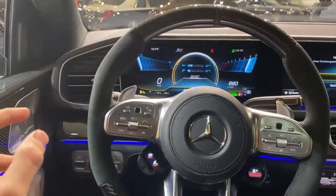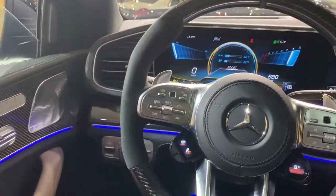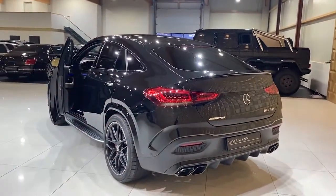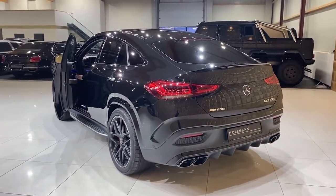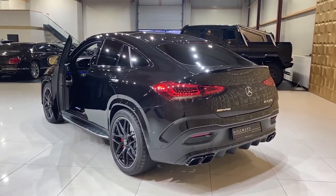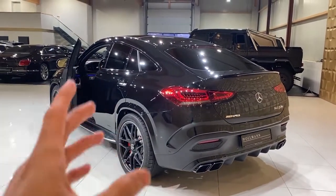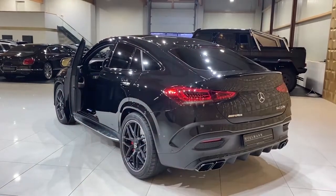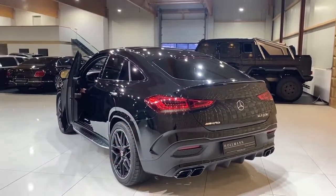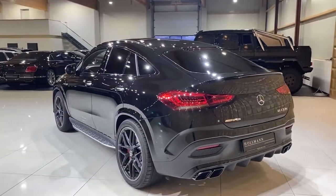Now let's step outside to demonstrate you the sound of this brutal car. Let's go. So now it's time to demonstrate you the sound of this brutal car. And just before we start, I have to tell you this car is still cold, so don't expect a loud one. If you want to hear the real sound of this, check out my video in the info box below. So let's start with the sound check, starting with Sport Plus now. Let's go.